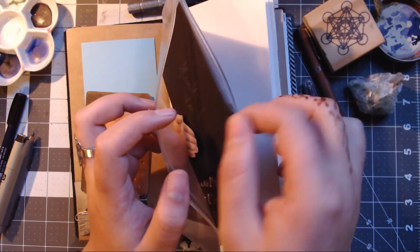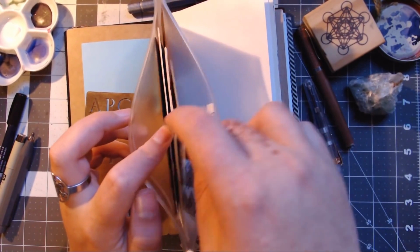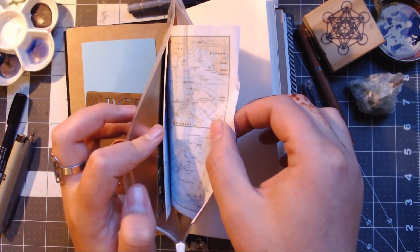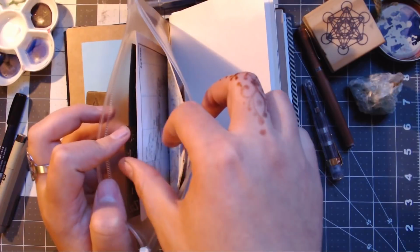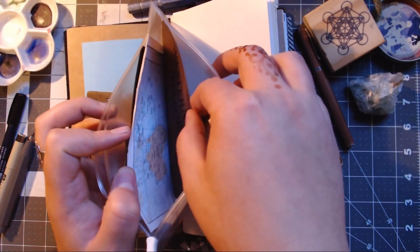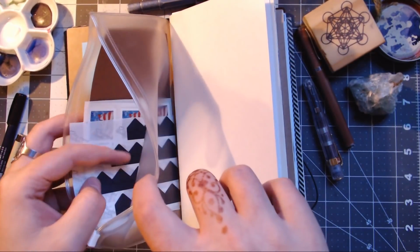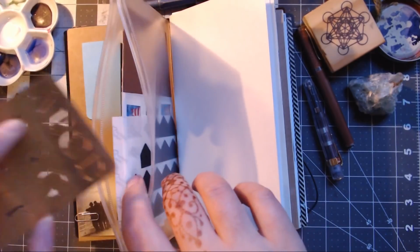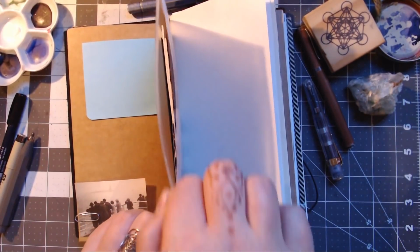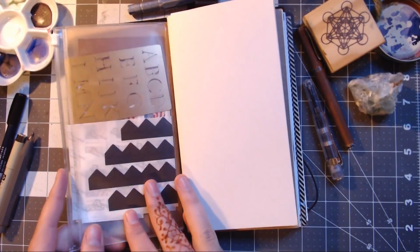I have little thank you notes that people have written me that I just love and give me warm fuzzies. I have more stamps in here if I need them. I have old maps that I've torn out of things that I just like. You know, it's just all different stuff like that. So different little sheets of paper. I have photo corners if I want to use photo corners to kind of stick something in here. It's just all journaling miscellaneous supplies, which is what is in here.